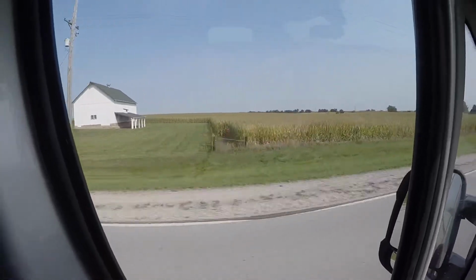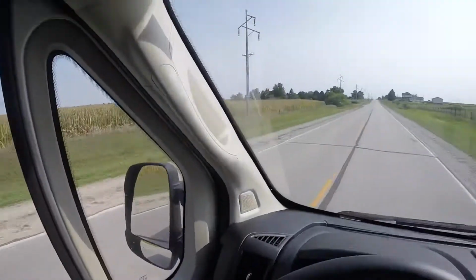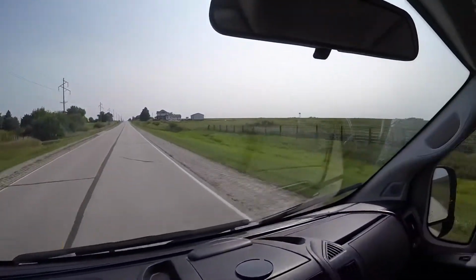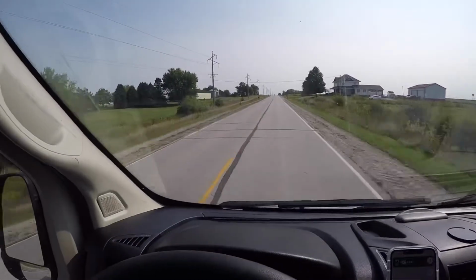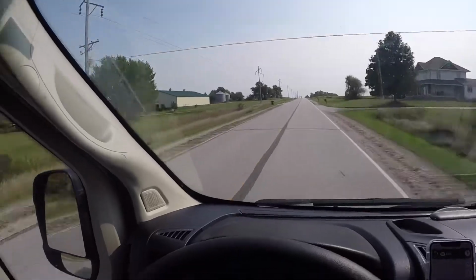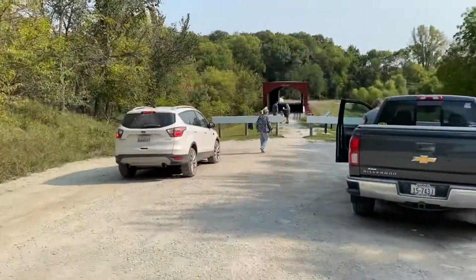Corn. Look at all that. Nothingville. You're out in the flatlands of Iowa. Absolutely. It's pretty quiet out here. If you want to live quiet, move out here. You darn sure will. That's for sure.